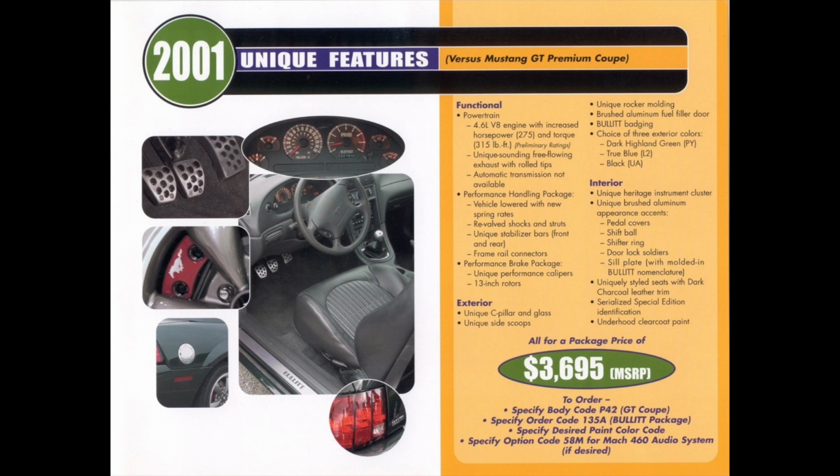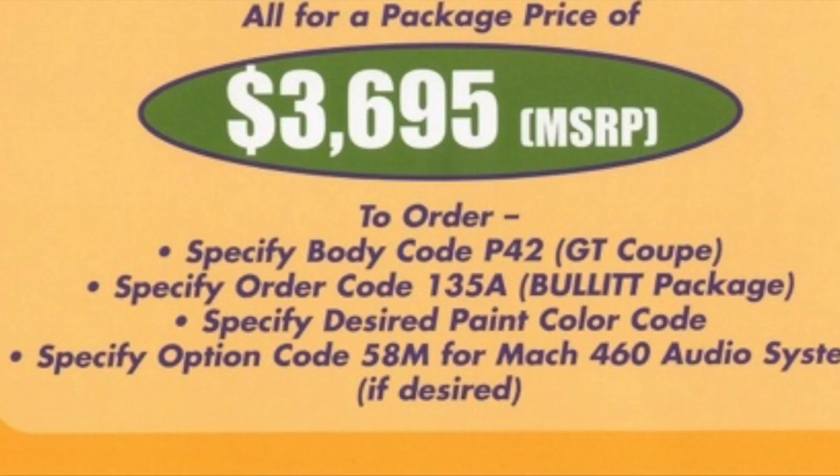So the Canadian Bullitt Mustangs had daytime running lights, a block heater, and I've heard that they actually had mirror lights on the rearview mirror like the convertibles would have. And obviously, to be a Canadian model, it was in kilometers, so it actually had the Bullitt gauge cluster in kilometers.